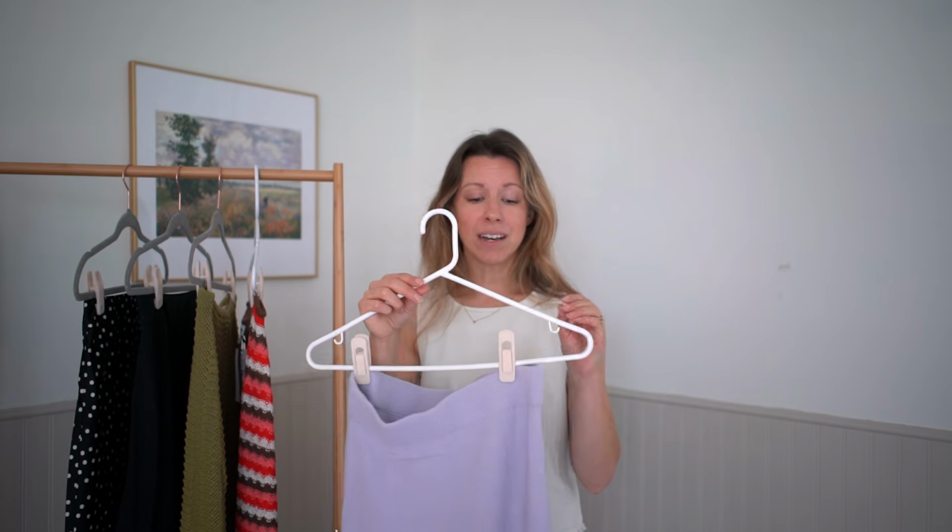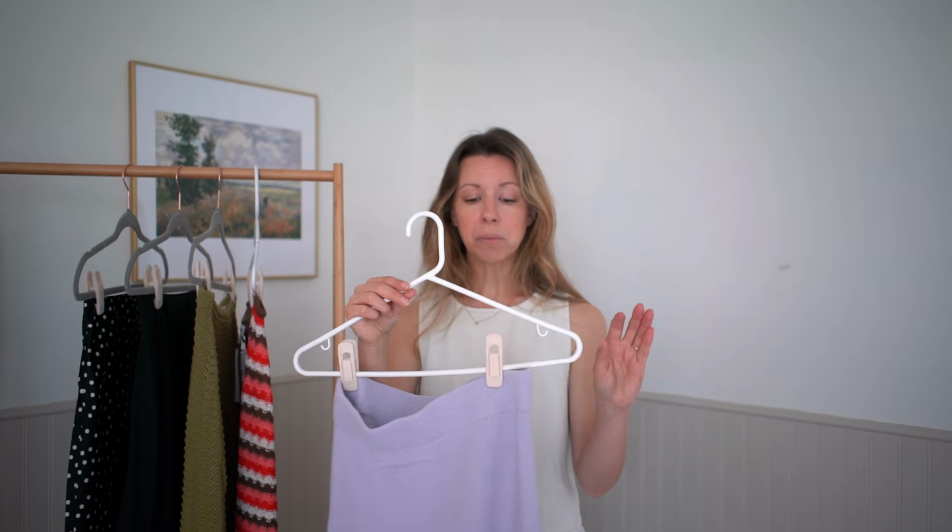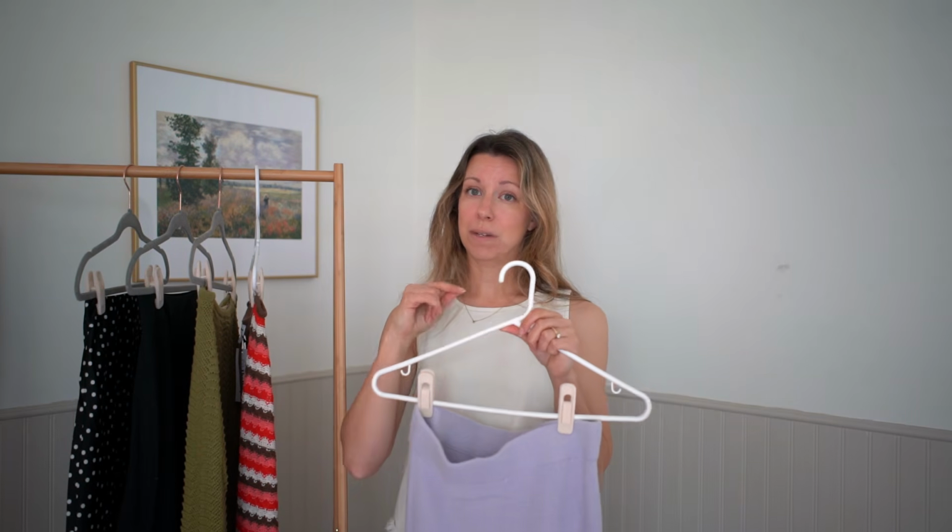I found these on Amazon. They're really beautiful, very elegant, very minimal, but work really, really well. So if you are looking to add more skirts into your wardrobe but just don't know how to hang them or properly care for them, these are a great investment.